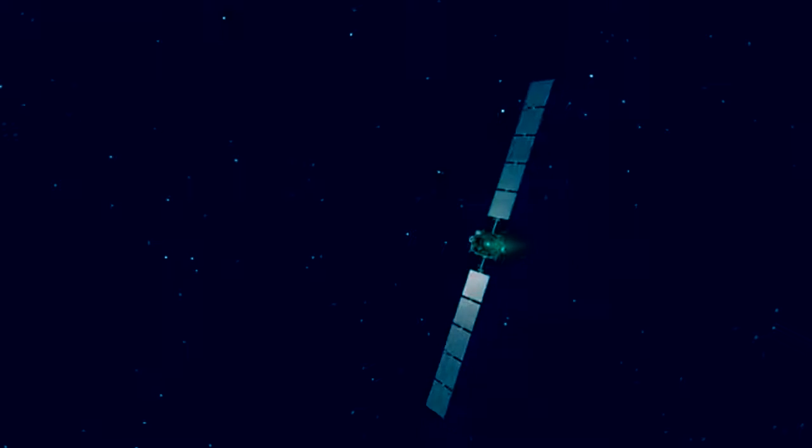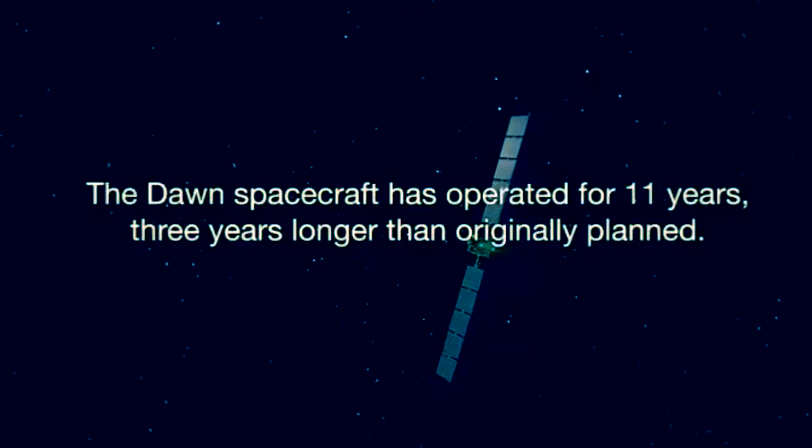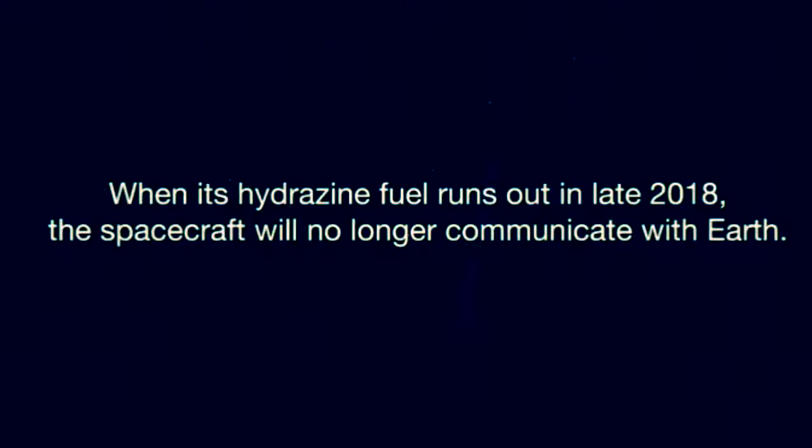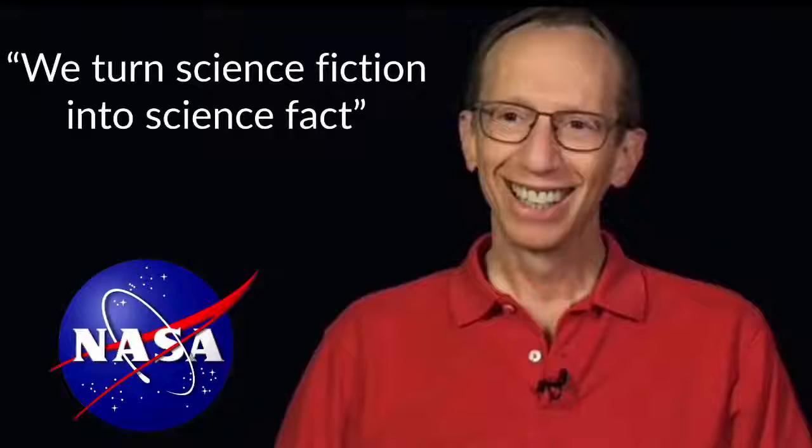NASA even tries to show that you get all the bang for your buck. This project lasted 3 years longer than it was originally planned. It didn't return one real image, all CGI. Of course, it's run out of its hydrazine fuel and is now added to the list of space junk that NASA supposedly has in space.